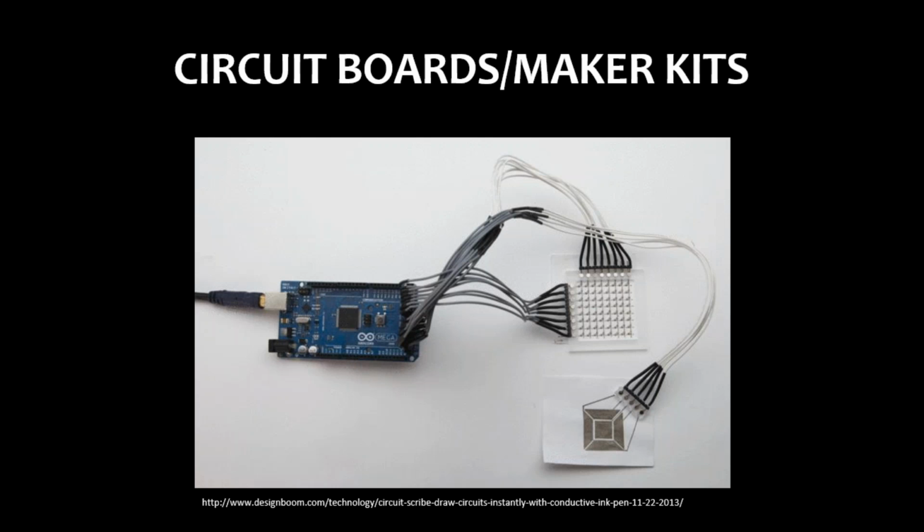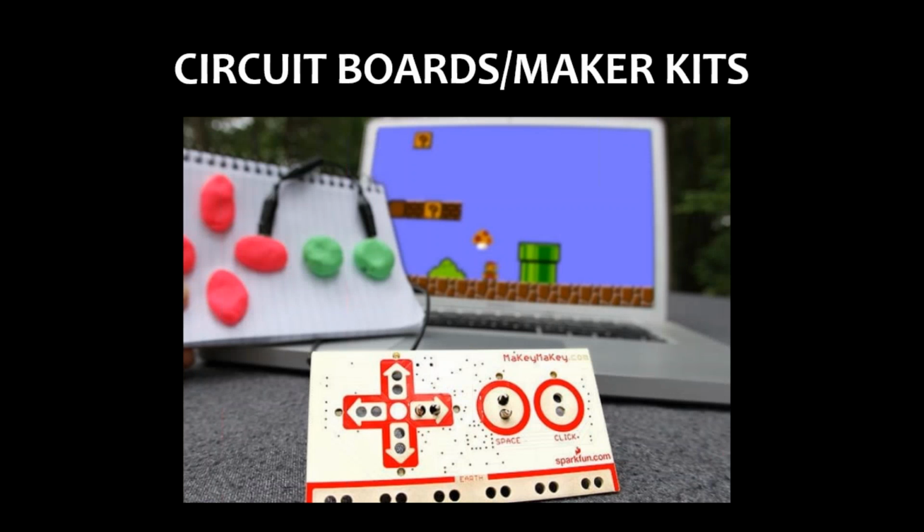Okay. Let's see. Circuit boards and maker kits. These are your small, kind of low-cost items, but I think they're actually pretty robust in terms of what you get and can do with them. This is the Makey kit, and I'm going to show you another video just because it shows you all the projects that are available with it.